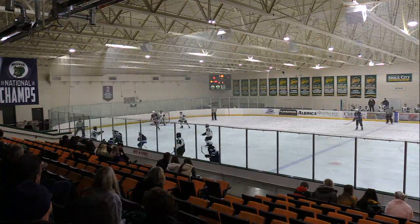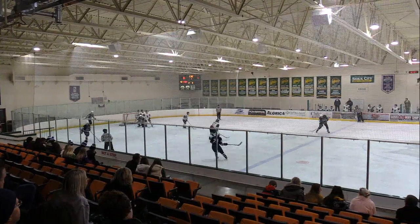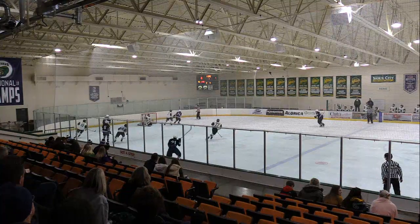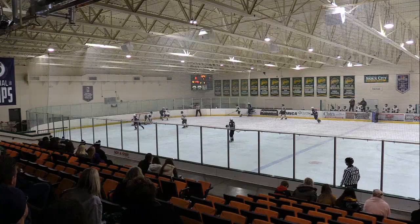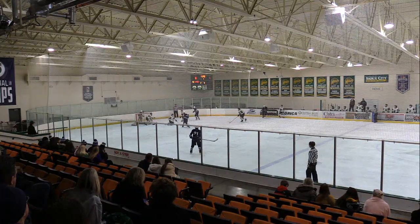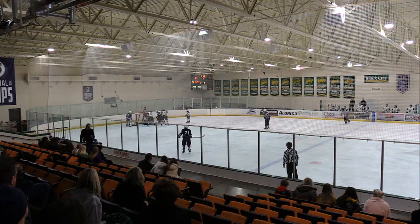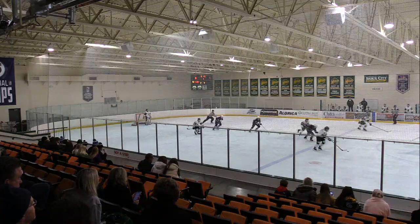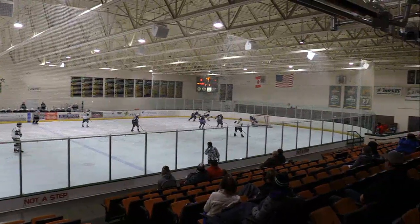Pass is thrown deep into the corner by Kansas City. Pass out front, goes to the blue line. Over near side here comes a shot that goes way wide by Kansas City. Puck behind the net. Kansas City controls, pass out front, and a blocked shot saved by Patrick. Another save by Patrick right in front. And wow, flurry of action right there in front of the Sioux City goaltender, and a couple big saves to keep the puck out of the net by Patrick.